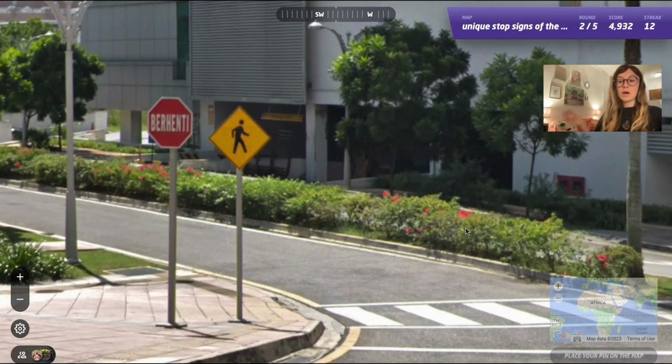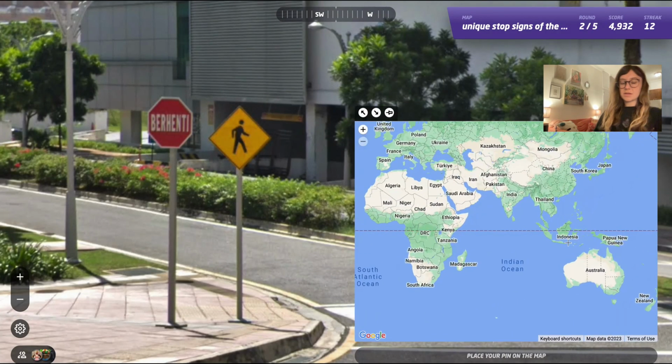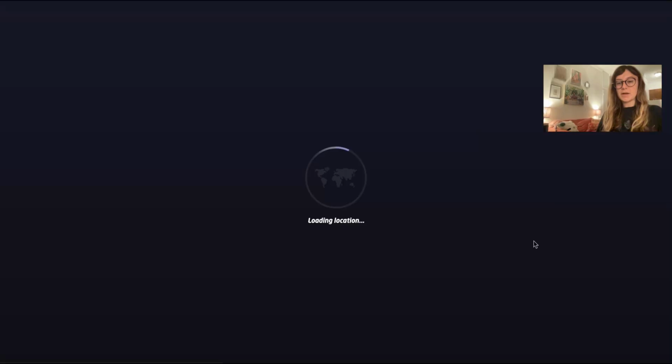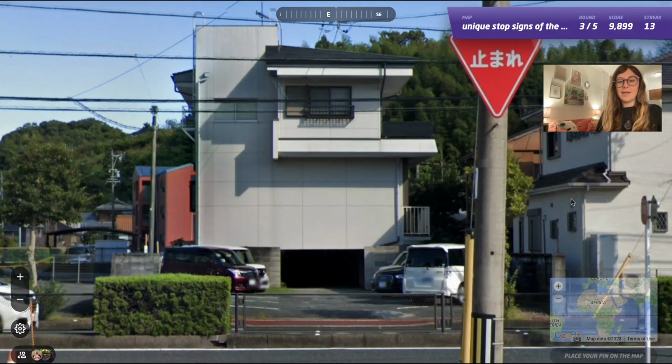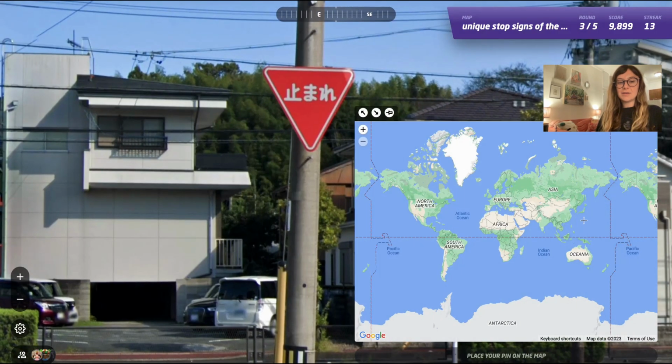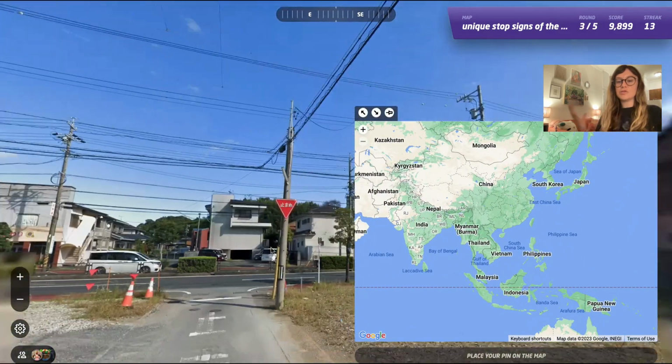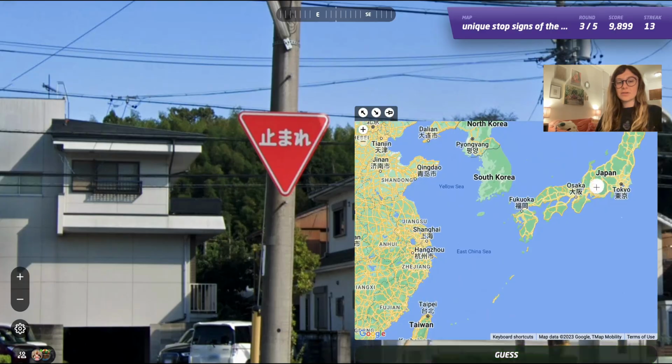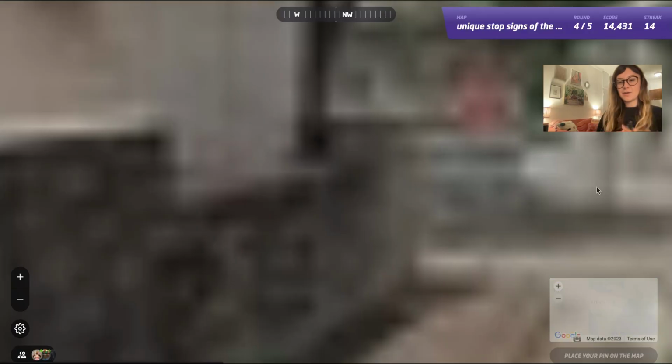And then here we are again in Malaysia. Okay, we're obviously going to see some repeats, but whatever. We just blow past it. And here we are in Japan. I mean, you should just be able to recognize that it's Japan, but still kind of a cool and iconic stop sign. The little triangle shape is definitely kind of cool.